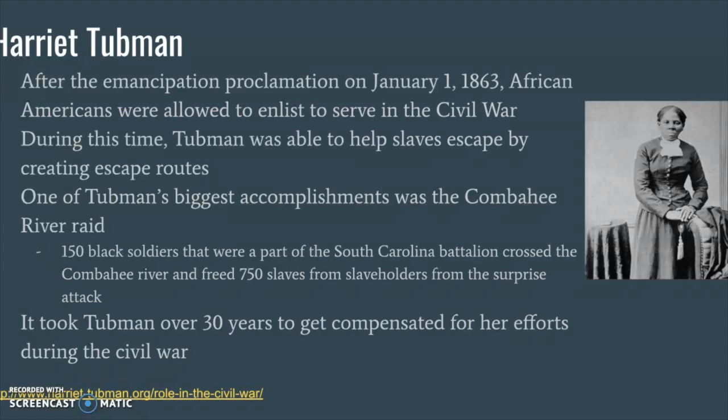And I thought this was interesting, but one of Tubman's biggest accomplishments was the Combahee River Raid. And that was where 150 black soldiers that were part of the South Carolina Battalion crossed the river at night and freed 750 slaves from slaveholders from the surprise attack. And she was the ringleader for that entire operation.